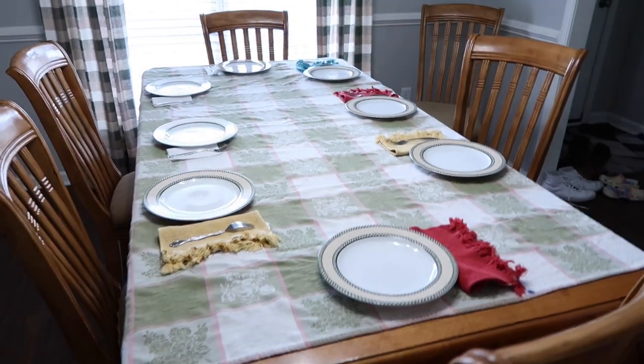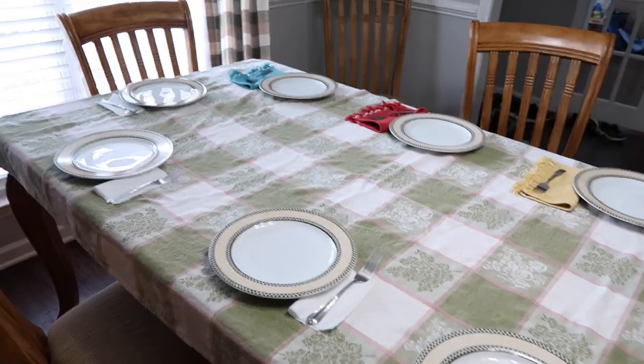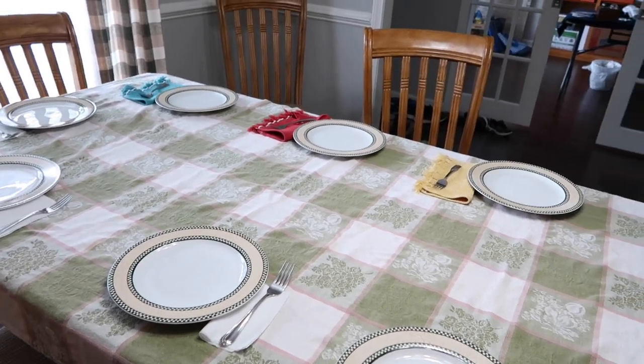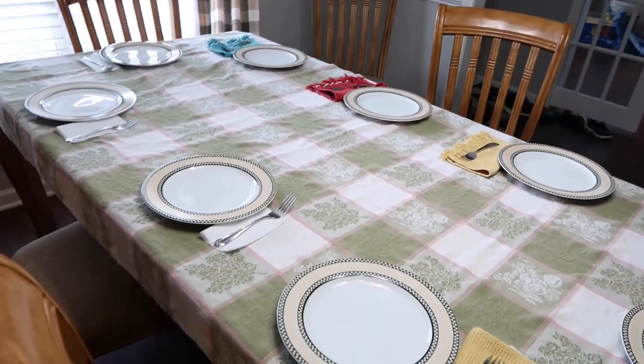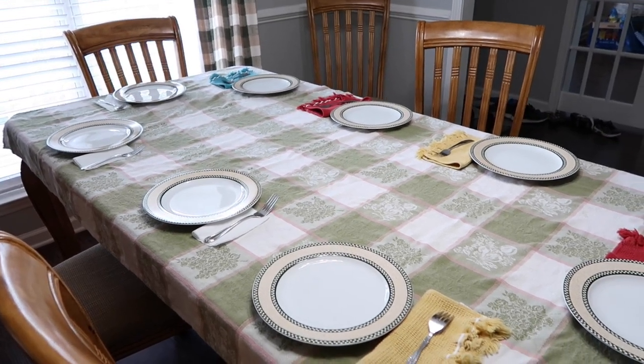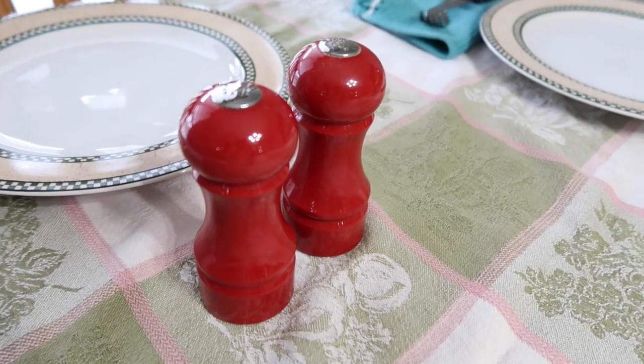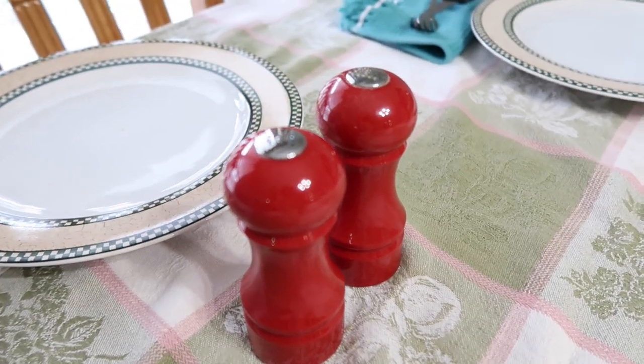All right, the other table. Children and the grown-up table. We didn't grow up with the dining room. We just had one big country kitchen. Yeah, one big kitchen table. So now my mom, over the years, has had a dining room, and I'm so jealous. And she has the salt and pepper shakers as well.